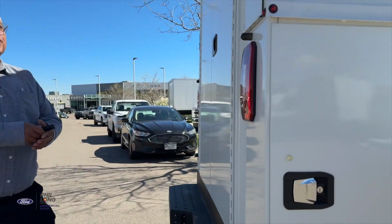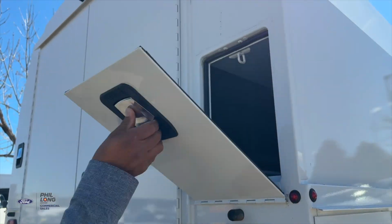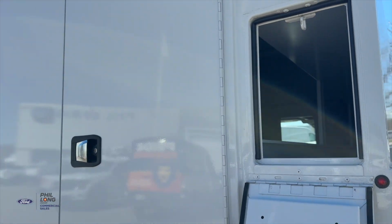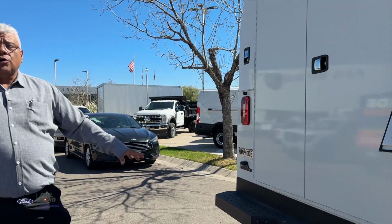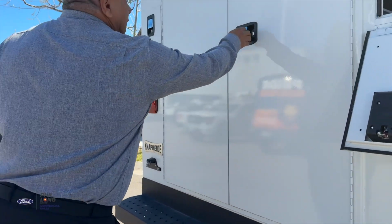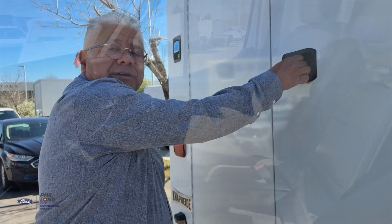It also has a place for your conduit up here, or your pipe, long pipes, or 2x4s, or whatever you want to put in there. It does have a tow hitch. You can tow up to about 6,000 pounds on this. It has a 7-pin, and now it's time to look in the interior.